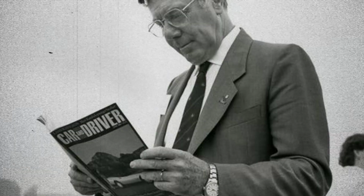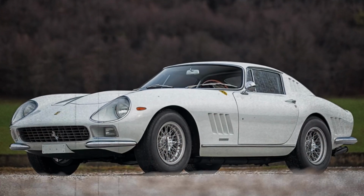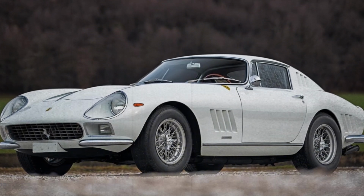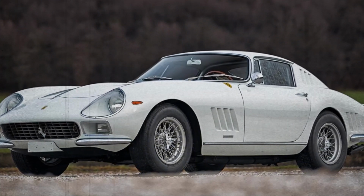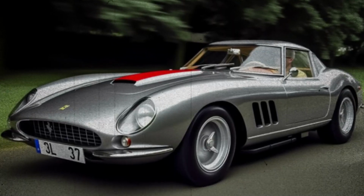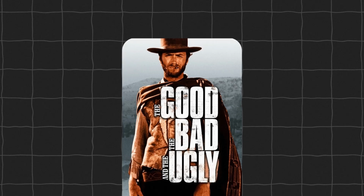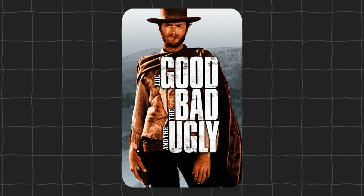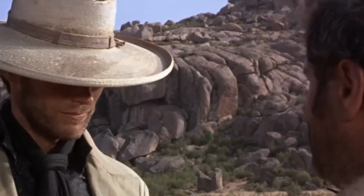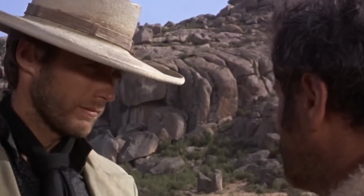Designed by Pininfarina, the 275 GTB combined elegant Italian styling with race-proven engineering, making it one of the most desirable Ferraris ever built. Rumor has it, this was a gift to help seal the deal for his role in The Good, the Bad, and the Ugly. Talk about a signing bonus. Whether or not the legend is true, Eastwood's affinity for this model is undeniable.